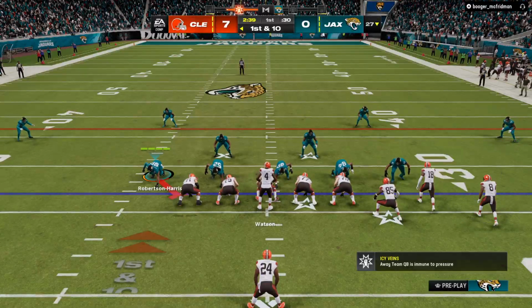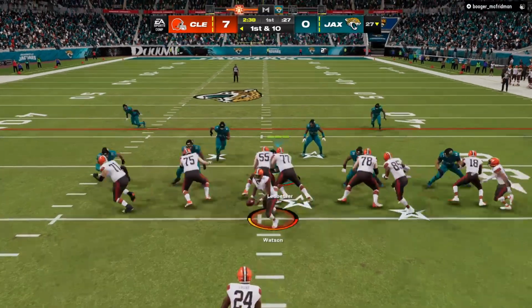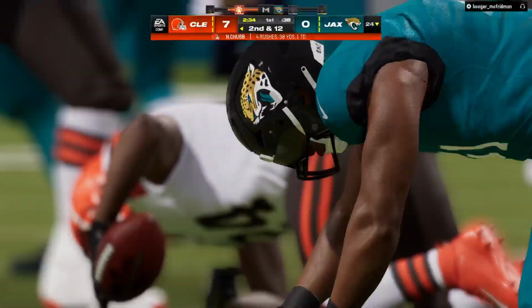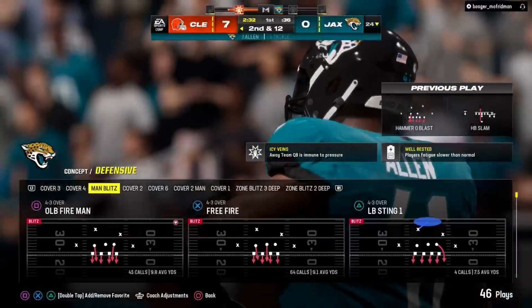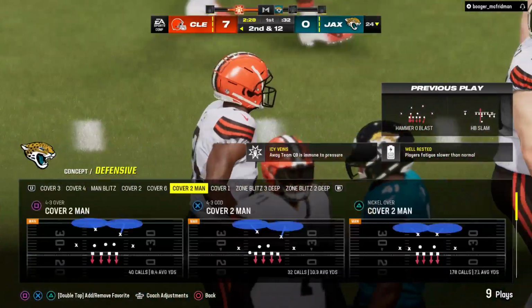The Browns drive about to get started. They'll be looking to duplicate that first drive, the one that got them that 7-0 lead. Of course they would. I mean, look, they're on the road. So getting the 7-0 lead was huge for them, right? Imagine getting up 2 touchdowns on the road, taking the crowd out of the game.